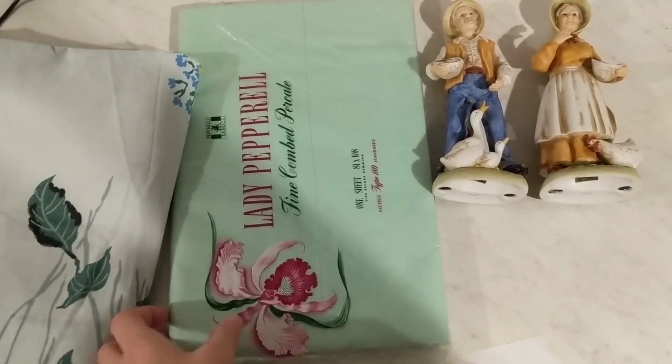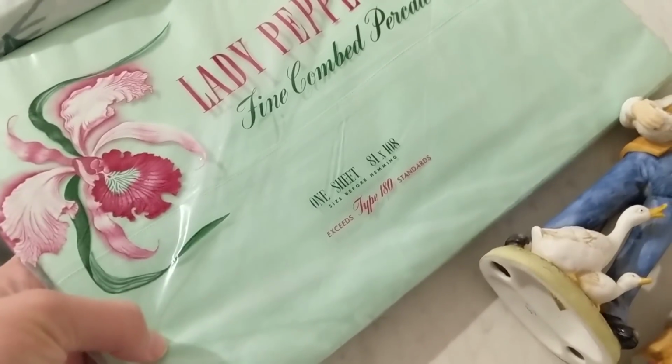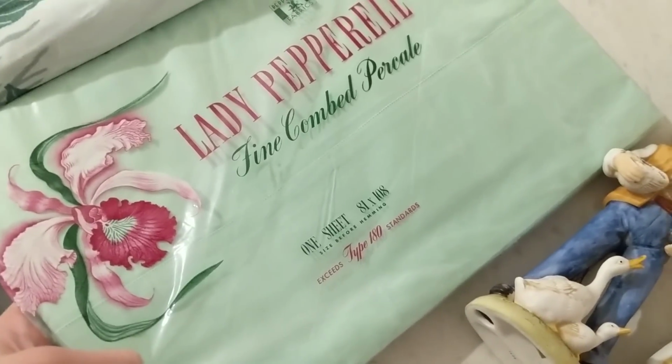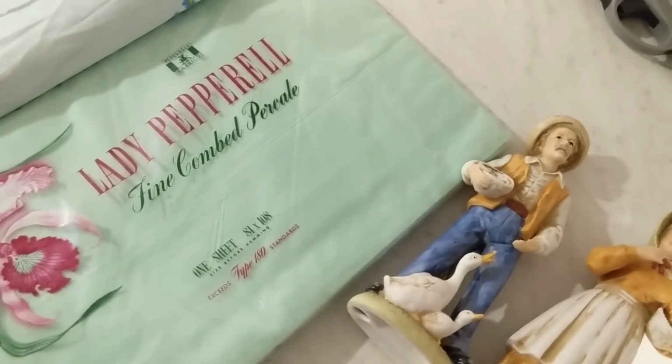This one here is a mint green Lady Pepperell fine combed percale. It's 1 sheet. Don't know what size it is. It's just mentioned there. Did I write it down?